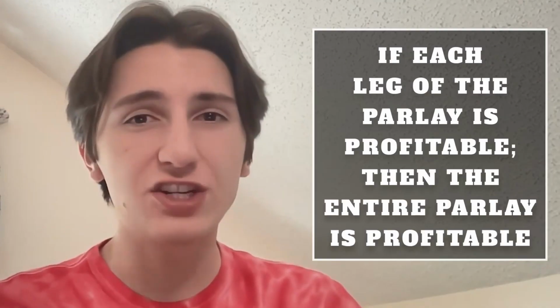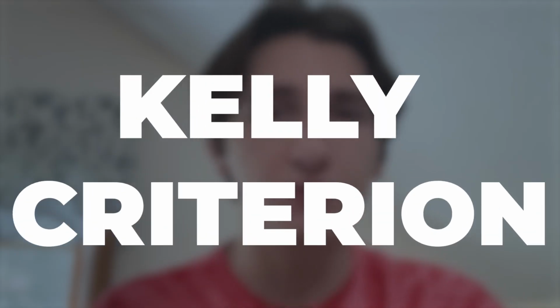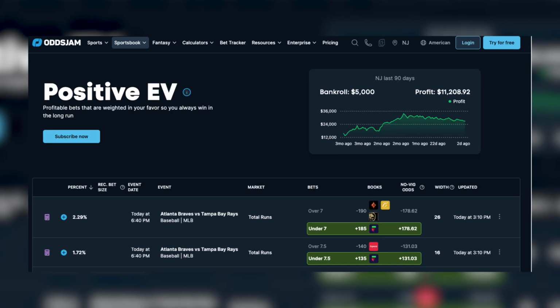All right, I think that covers almost everything there is to know about parlays. A few important takeaways are if each individual leg of your parlay is profitable, then the entire parlay is profitable. Also, parlays should still follow Kelly Criterion, so vary your bet size depending on how valuable the parlay is and how likely it is to hit. Definitely use the OddsJam calculators if you want help in doing this math, or you can just use the positive EV screen or the fantasy screen to do almost all of the work for you.